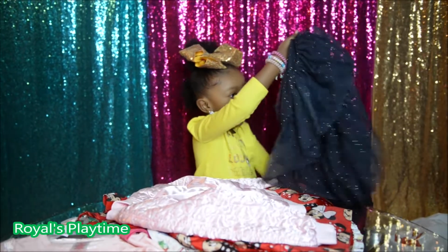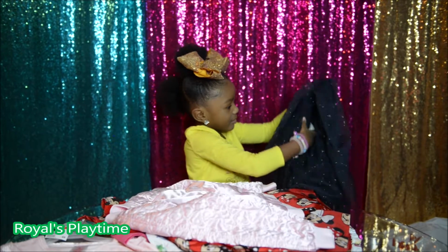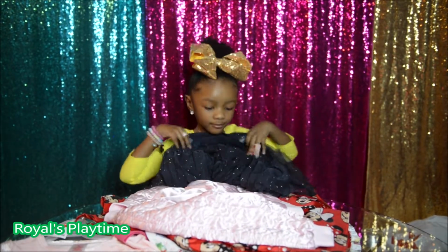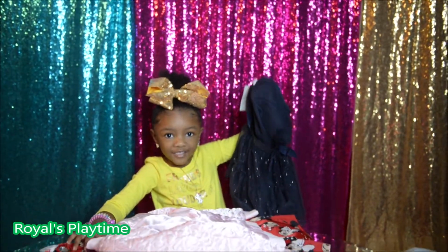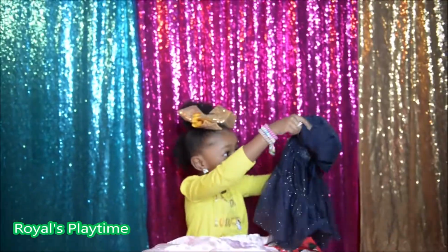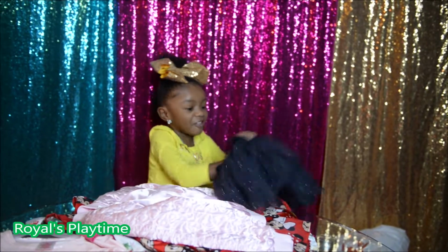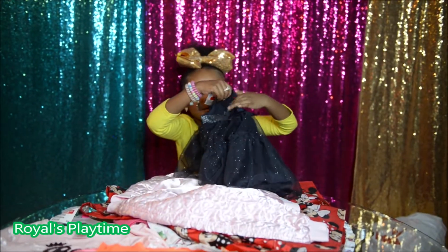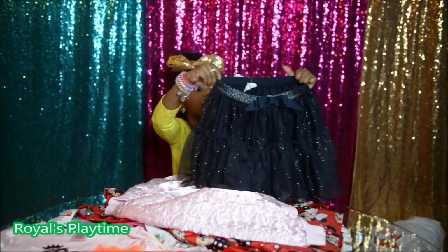Okay. Ooh. So this is a pretty skirt. Hold it up. I thought it was a dress. It's so pretty. It was on sale for $5. So pretty. I love that. Royal, that's the inside of the skirt. Honey, that's the inside of it. It's hard for me to get the skirt right, but there you go. That's it. It's so shimmery. Super shimmery. Don't you just love it? Yeah, okay. I love it.